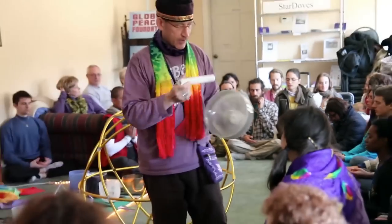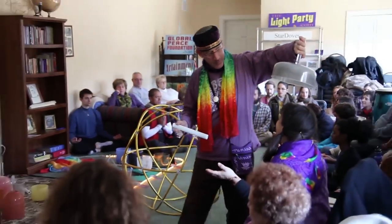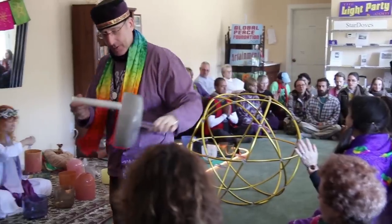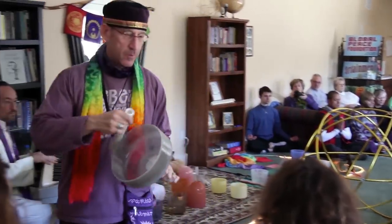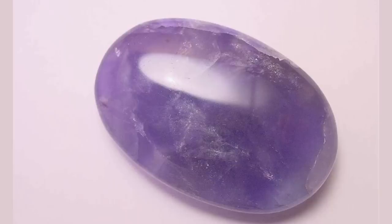Crystal singing bowls are a crystal that has been fashioned into a bowl. You play it by moving a mallet around the outer edge, and it creates an absolutely beautiful sound. If you haven't ever heard one of these before, you have to hear it in person. The sound resonates through your entire body at so many frequencies at once. It's amazing. Palm crystals are wide, oval-shaped pieces, which are great for meditation.